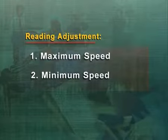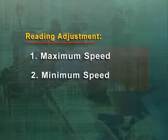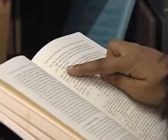The rate ranges from the maximum to the minimum. The reader should be able to vary the rate both from one article to the other and also within the same article from one section to the other section. What is maximum speed and minimum speed? A maximum speed should be adjusted for easy, familiar and interesting material when a reader is skimming or scanning the material. What is minimum speed? A minimum speed should be adapted by the reader when he is reading a difficult text, a technical text or an unfamiliar text, or when he is doing intensive reading.